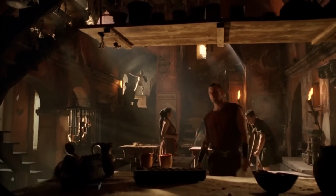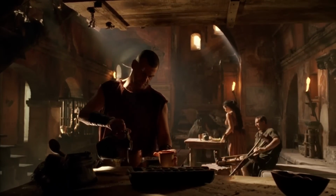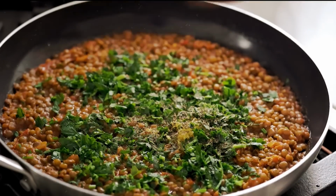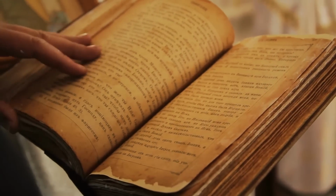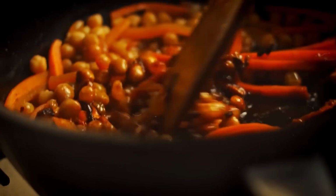Despite their simplicity, beans and lentils had one undeniable perk. They could adapt to almost any flavor. Whether cooked in a broth with onions and herbs or simply boiled with a pinch of salt, they delivered the nourishment soldiers needed to keep fighting. And while no one was writing poetry about legumes, one thing was certain: these little guys pulled their weight.